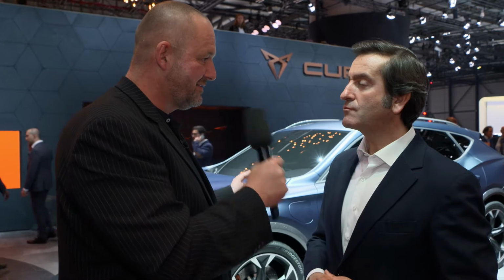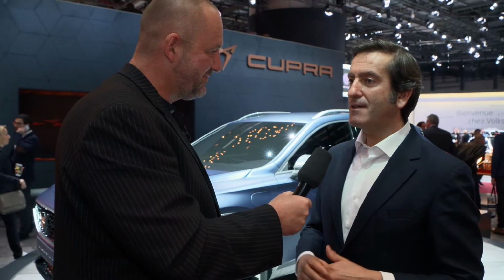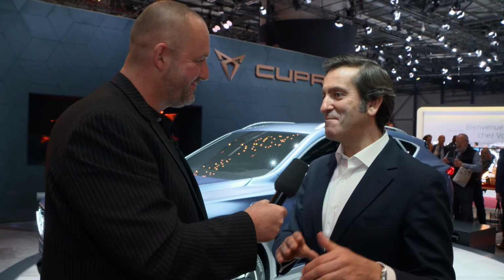And just one last question. We see this is a concept car. How will the production car look like? Basically, it will be the same thing that you are looking at today. I'm sure that when I show you in 1 year time both cars together, the production and the concept, you won't be able to tell the difference from 10 meters distance.